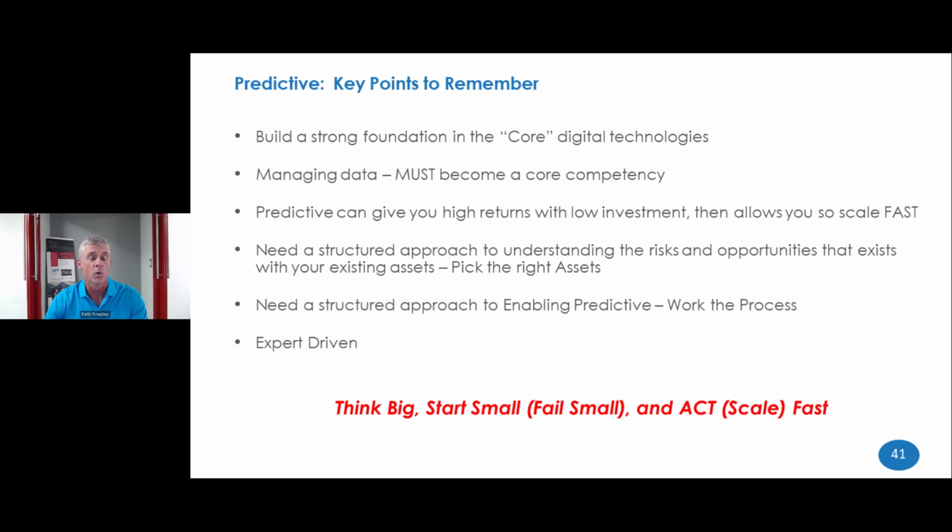And then as you go forward, continuing to work the process, pick the right assets, plug in with the data collection, the data management piece, and go through the process of correlating your data and getting your results. And getting an expert-driven approach, plugged into the process, plugged into the successful legacy of continuous improvement, make it an integrated business, that's where you're going to have success.